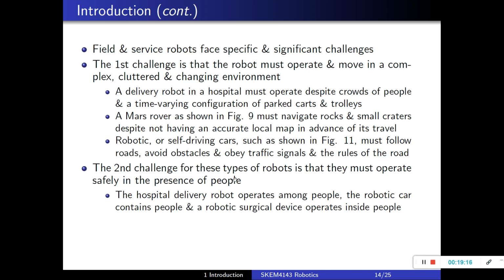So the second challenge for this type of robots is that they must operate safely in the presence of people. The hospital delivery robot operates among people. The robotic car contains people, and a robotic surgical device operates inside people. So because humans are involved in the application of these robots, obviously, the safety of humans is a big issue that we have to consider when we design and build a robot.